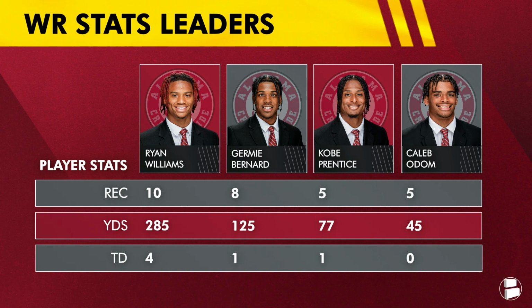And these wide receivers have been pretty solid for you. I think they stepped up in that Wisconsin game. That's something that I asked for. And Ryan Williams in particular, 10 receptions for over 285 yards and 4 touchdowns, already has the same amount of touchdowns that Isaiah Bond had for you last year.